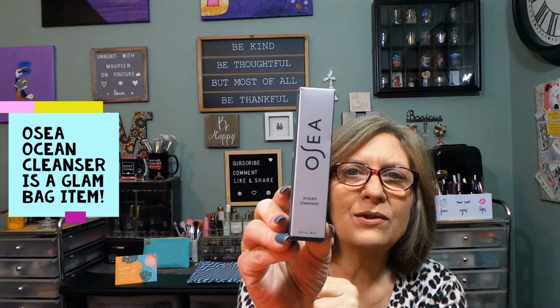Oh, nice. Nice packaging. Let's see how this is. And this is one of those little stoppers that you can take out and put back in. I don't smell any scent, but it could be closed, so I'm not sure on that one. Oh, I'm excited for this because I don't think I'm getting this in either of my bags. I'm not sure if I'm getting this in my Plus. This is from Osei, and this is the Ocean Cleanser.